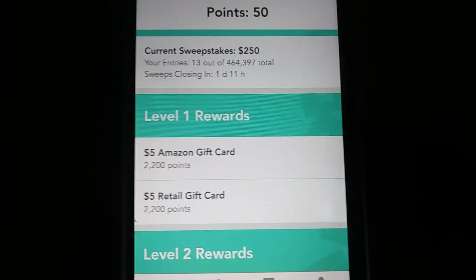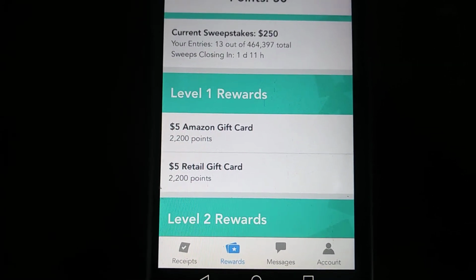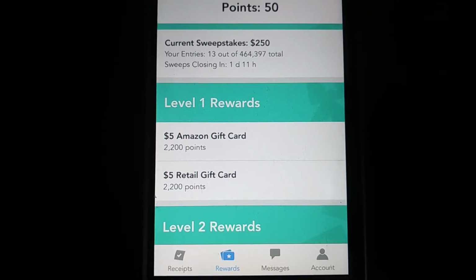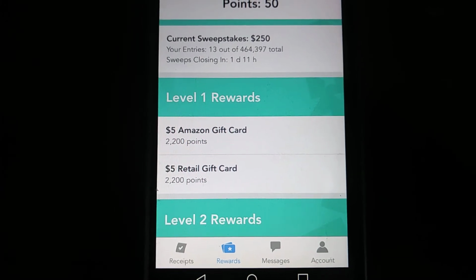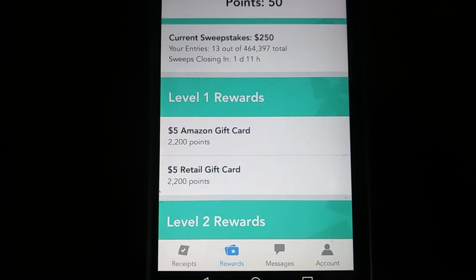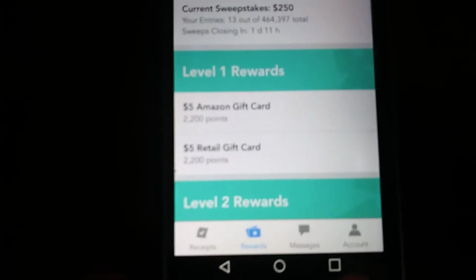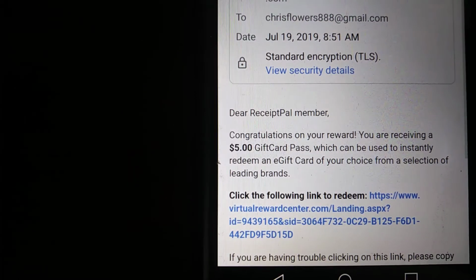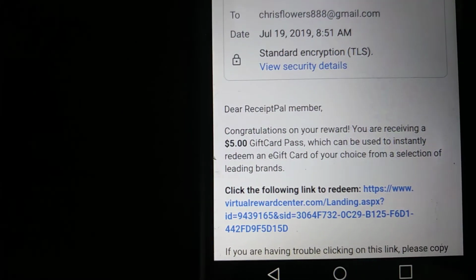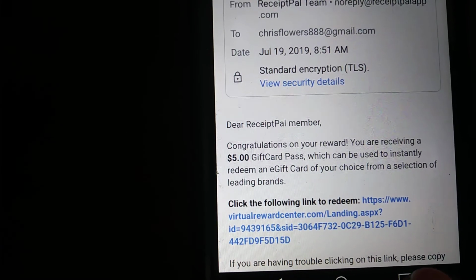All right, so that's very simple to use, and just another app that you want to add to your routine. Download it on your phone or your tablet, whatever you use, and just start getting paid to take pictures of receipts and cash out, and you will get your money instantly, just like I did. I got $5 instantly. Just to show you that one more time, it came in the morning. This is definitely an app that I'm using right now, and I'm going to continue to use it because I got my first cash out from it, and I encourage you guys to do the same.